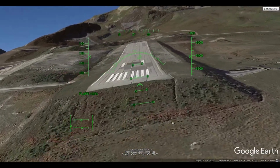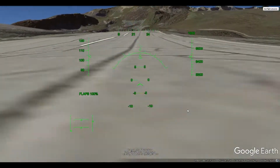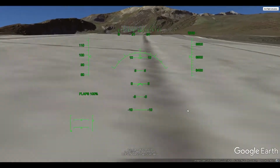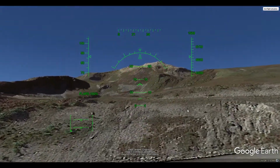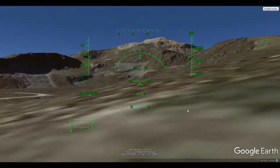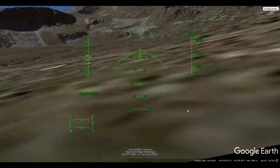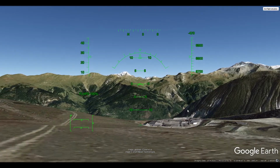So coming into land at Courchevel Altiport, speed's a bit high. We've hit the runway, we're climbing, I have no wheel brakes, and I seem to be airborne again, smacked into the hill at the far side, and now I'm just rolling up the hill. The physics engine isn't great on this. Rolling back down the hill, let's see if we can get back off the ground again.